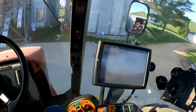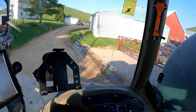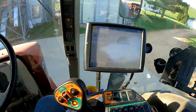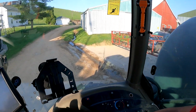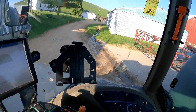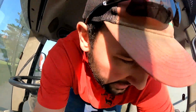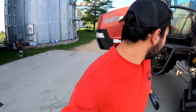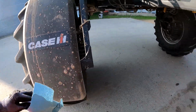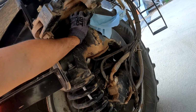Lower this bad boy down so I can work on everything. Let's start greasing. So again, how I grease, guys, is I go through and wipe all the grease nipples or zerks or whatever you want to call it, and I start greasing. Usually like to break it up so you don't miss anything. So I'll do basically all the axles and chassis, then I'll do the left hand boom, then I'll do the right hand boom. Clear as mud.